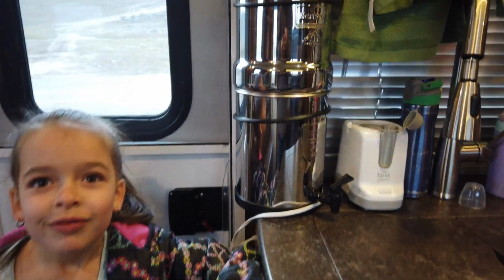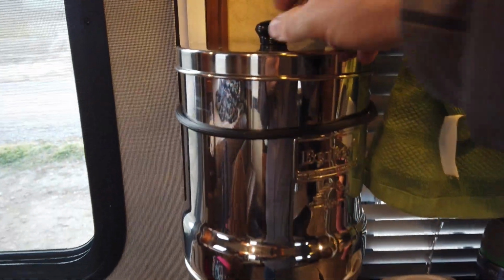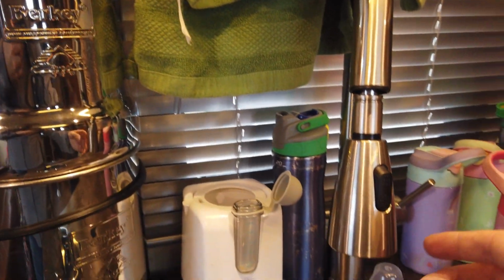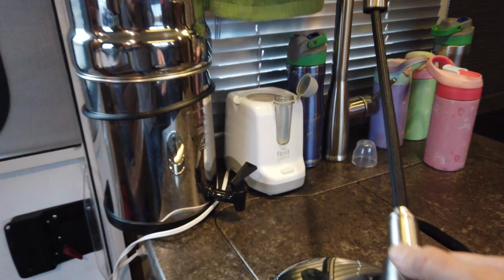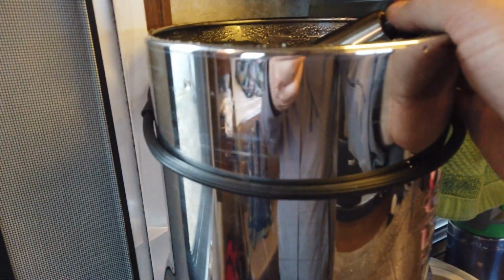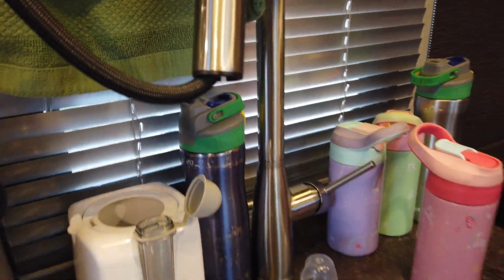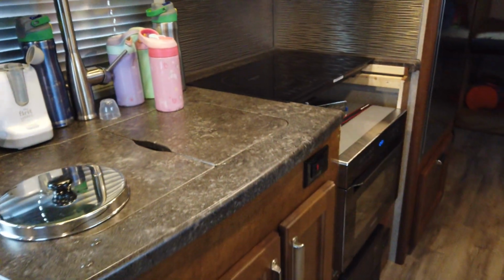One other thing that we need to do in here, hi Lucy, is the Berkey water filter here. We keep this empty when we're traveling, or relatively empty, and so when we get somewhere we can pull this out and then raise this up, put that into the reservoir there, and then just turn on the water. And so it's pumping water from the freshwater tank of the RV and putting that through here into the Berkey filter.